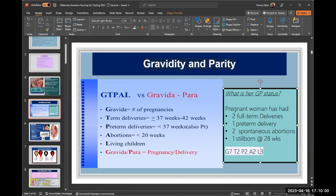Well, she has 3 living children. Okay, because she hasn't delivered 1. She had 2 full-term deliveries and a preterm delivery. Okay, so those 3 pregnancies there. The stillborn was not alive, so we can't count that as a living birth. She has only delivered 3. Okay, she's had a lot of losses.